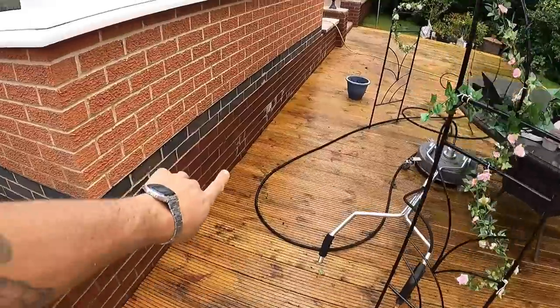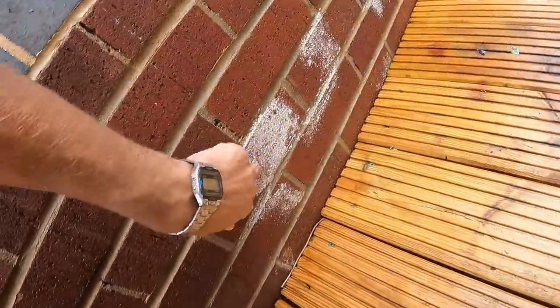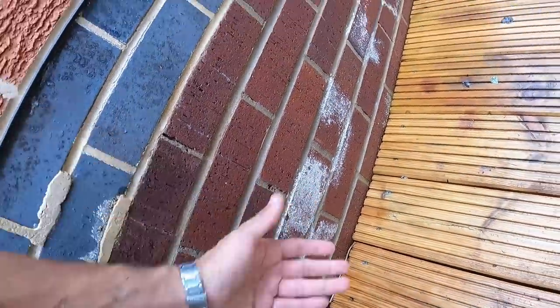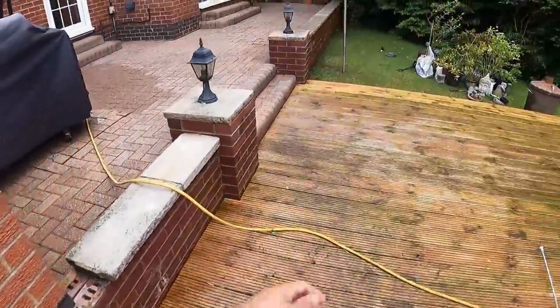Yeah, a lot of cement on this bit as well. I think it's cement. It doesn't look like efflorescence to me. That's hard, that's cement. So yeah, I can't really be getting that off, to be honest with you. I probably need some brick acid or something. Yeah, apart from that, all looking good.